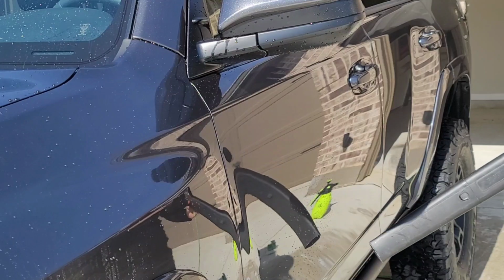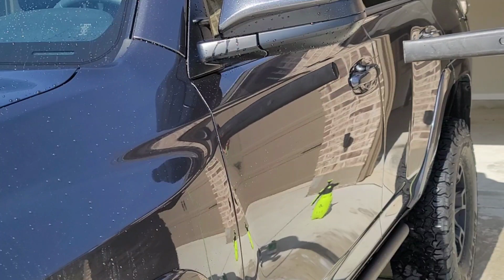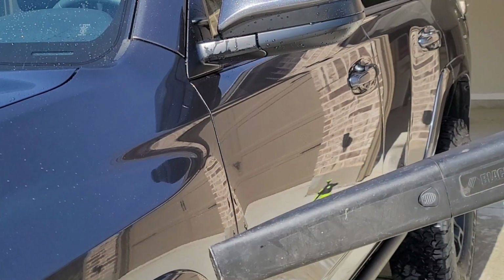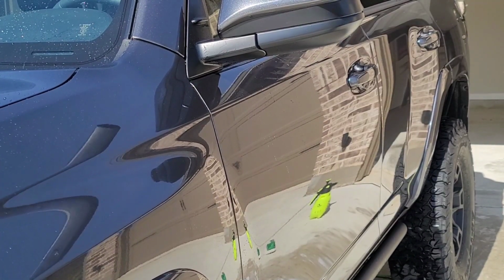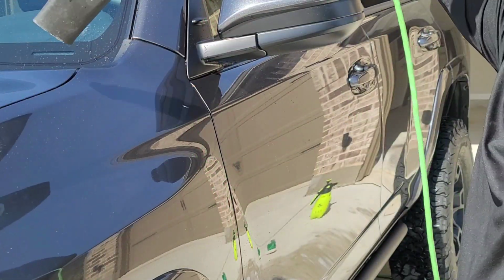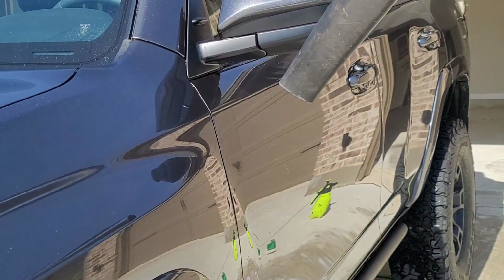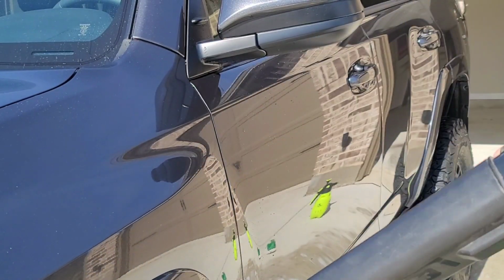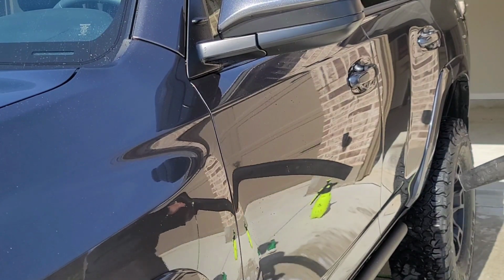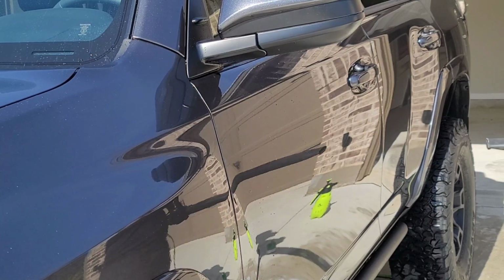Literally just glides off. Giving you a dry paint, of course. Oh, you're not really touching it, guys. You're not putting no hands on it. It's that simple, guys. So, blow off the tires. Car had a wrap.